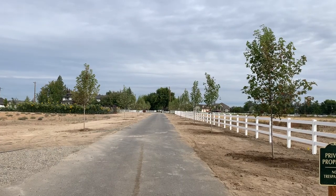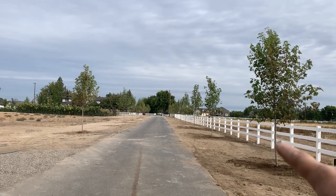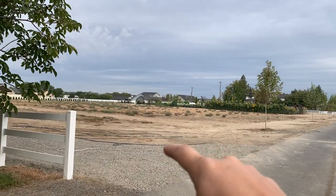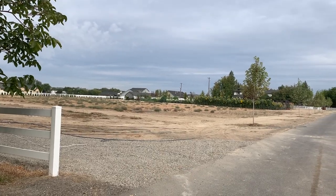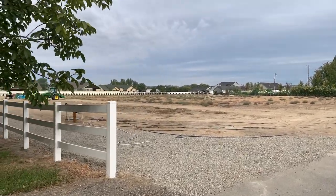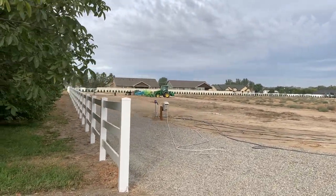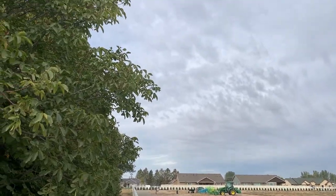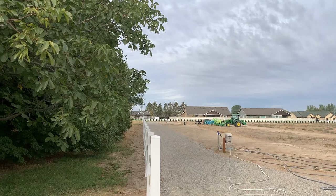So we're looking the other direction now, and you can see our first tree is right here, but we did not mirror it right here because it was actually going to have to be right in the gravel to match up. And we have our little gravel service road that rings around our entire property so that we can access the whole thing. And honestly, it would have been too close to this tree right here. I think we would have ended up with some issues.